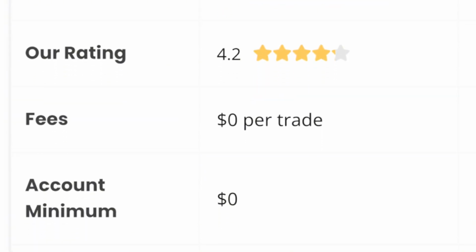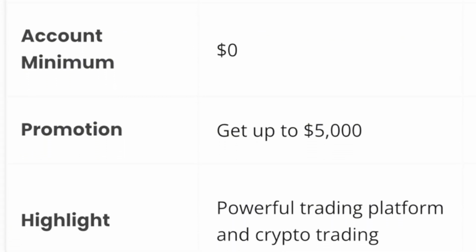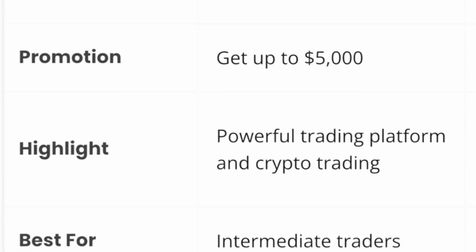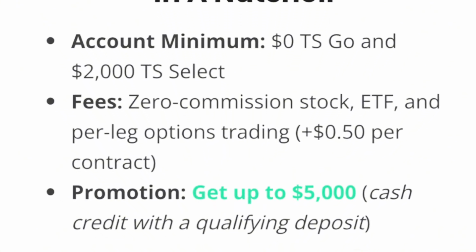Now, overall, TradeStation is a high-powered brokerage that puts the trader at the forefront of everything they do. If you're an active trader that's looking to dive into more advanced investments like futures, options, and crypto, the company's many trading platforms provide the insight you need to make smart trades on a much more regular basis. So if that does sound like you, then TradeStation is probably going to be the perfect platform for you.